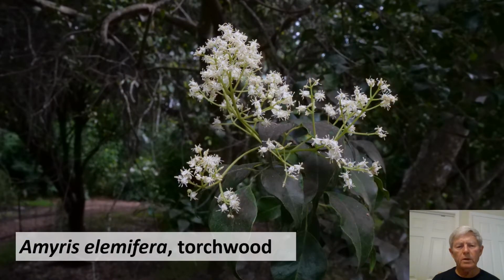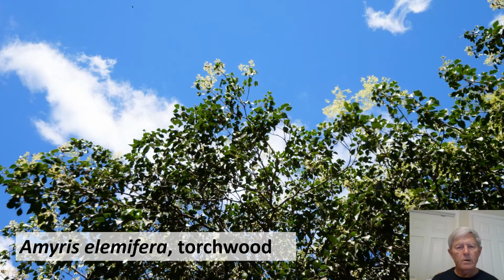Amyris elemifera, torchwood, has small white flowers almost all year long, and its leaves are opposite and pinnately compound with 3 to 5 leaflets. What I like about torchwood is the fragrance of the broken leaves. Some people would say it smells more like citrus, and that would be appropriate because it is an opposite-leaved genus in the citrus family.